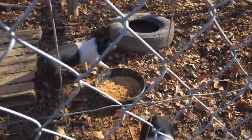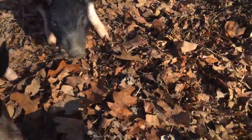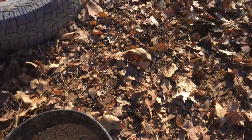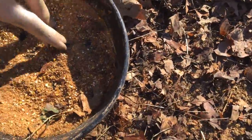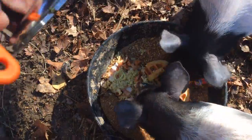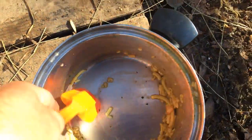They got some grain in their pan still, but let's give them our leftover breakfast, which is some waffles, some eggshells, some potatoes. Come on, here, come on. All right, here we go. Look at this. Sorry for the shaking. They love leftovers. There's a little bit of soup in here from last night.